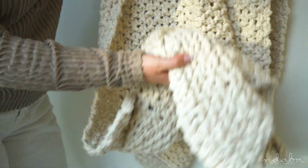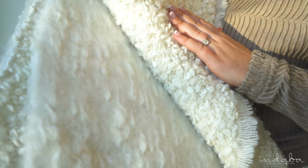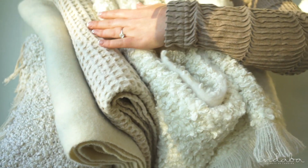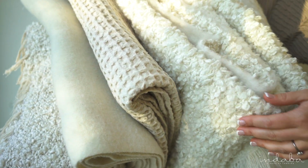They feature seriously chunky knits, boucle fabrics, brushed and felted wools, waffle weaves, and an abundance of fringe. And they are made from the finest materials: linen, Indian cotton, merino wool, and chenille.